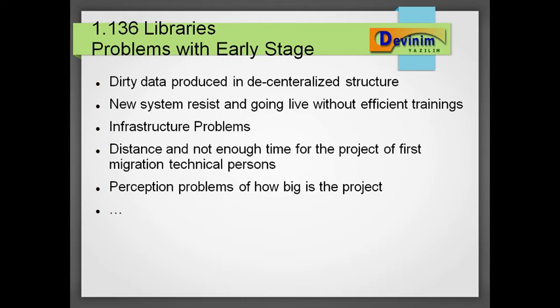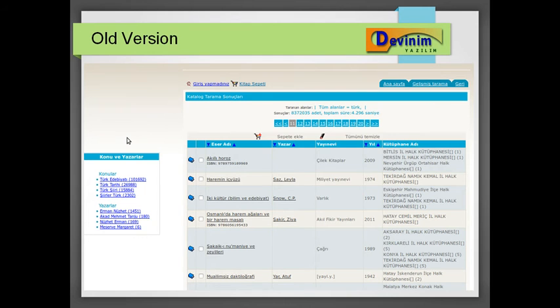And perception problems, how big is the project? This is the biggest project, I think, in the world. In some cases, maybe not items, but centralized libraries. It could be the biggest project.